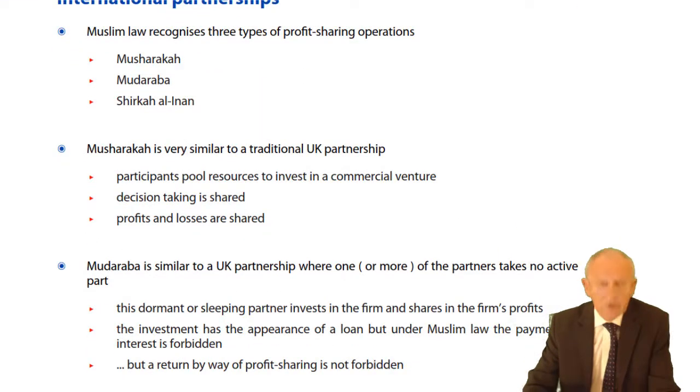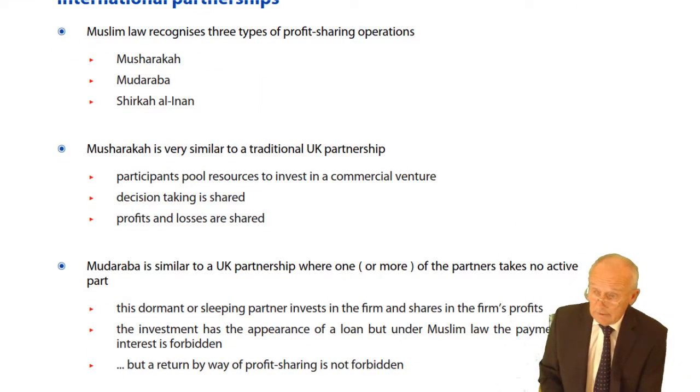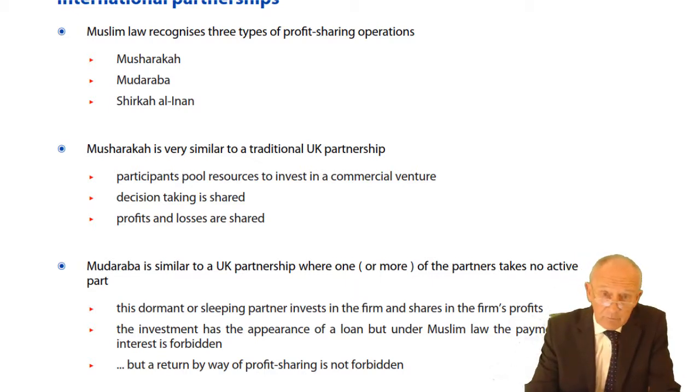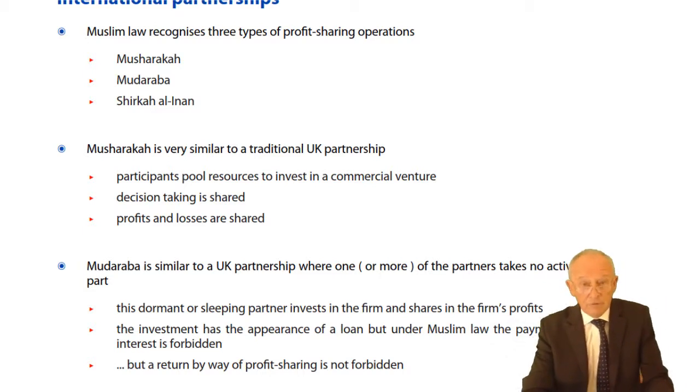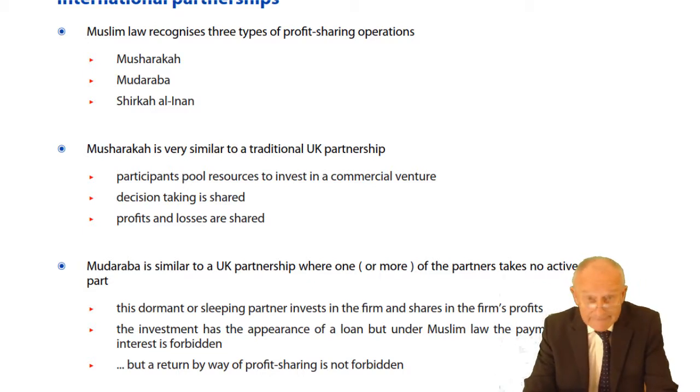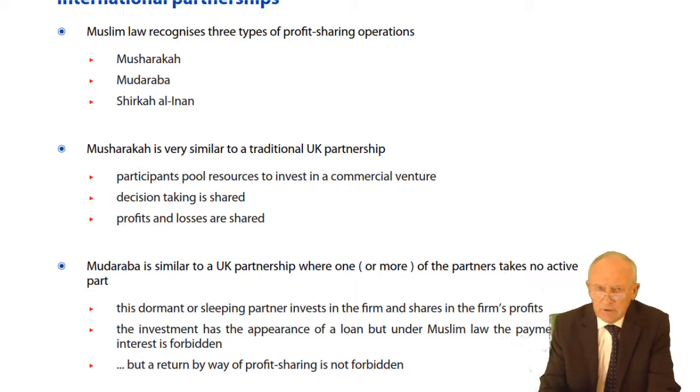We're still on international. We do look at Muslim law. And those of you that follow Islam, of Muslim persuasion, I do hope that you will forgive my pathetic attempts at pronouncing a number of words on this next page. Anyway, here we go. Do bear with me. Muslim law recognizes 3 types of profit-sharing operations. We have musharaka, mudaraba, and shaka al-inam. Would you have recognized those if they weren't written down in front of you?